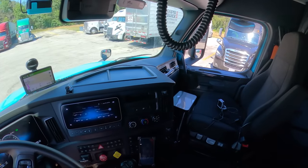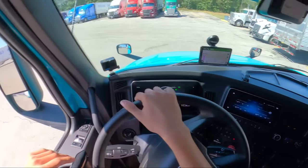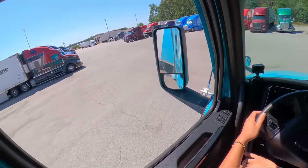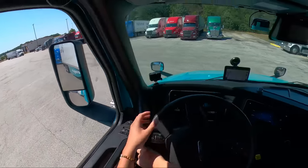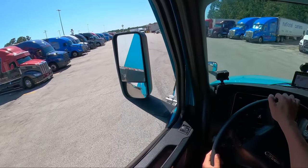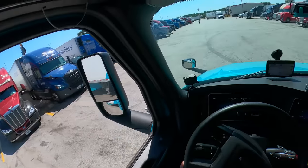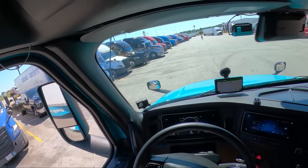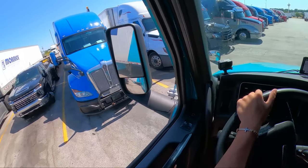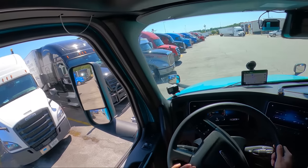Look at this. I think I have enough space if I go here and then pull through there. I mean, not a pull through, straight back. But I have to get really close to those trucks. Oh. Oh. There's the spot. Right there. That's the spot.